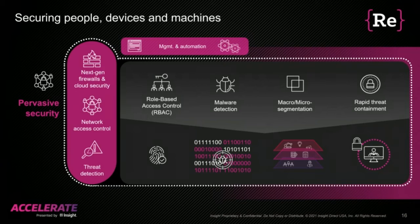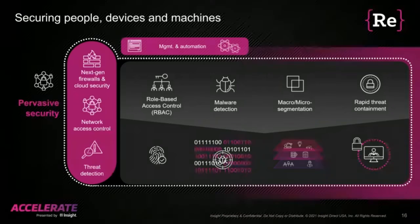So coming back to that pervasive security concept, we still leverage our next-gen firewalls and our cloud security. We still leverage our network access control and ultimately threat detection services that many of the large vendors bring to the table. But we pull all this together with role-based access control, micro and macro segmentation, the detection of malware and ransomware, and then ultimately containing those threats, because when we do identify that, it's not if, but when we do identify that there's been an impact to an environment, we want to mitigate that impact.